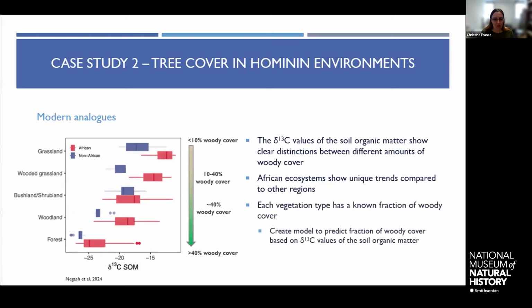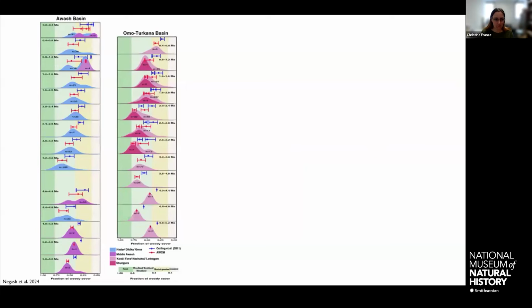So now they created this really nice model where they could relate the percent of woody cover directly to those carbon isotope values. So the forests generally have greater than 40% woody cover, and then we get less and less as we get all the way up to the grasslands, where we have less than 10% woody cover. So now we've got this nice model, and we can apply it to the carbon isotope values that we see from our ancient soils. Two columns appear on the left, labeled Awash Basin and Omo-Chircana Basin.